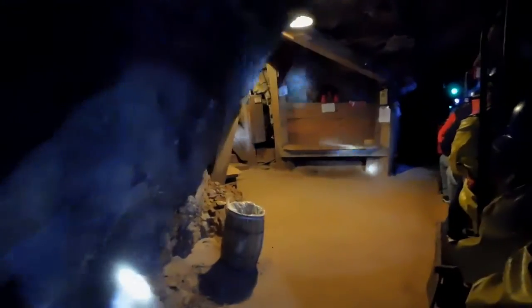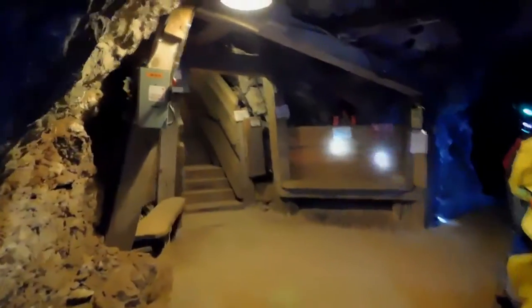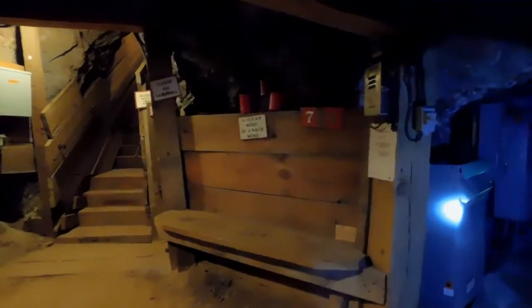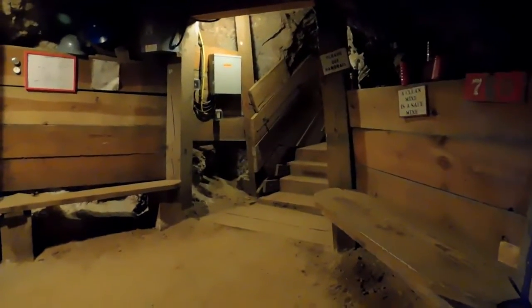It's getting colder now, huh? That breeze blowing. I think the constant temperature is 47, I believe. I think this is where we stop and walk up. Yes, we need to go to the surface. Maybe not, I don't know. It's cold down here. Now it's warm. Cool. Yeah, it is warm.